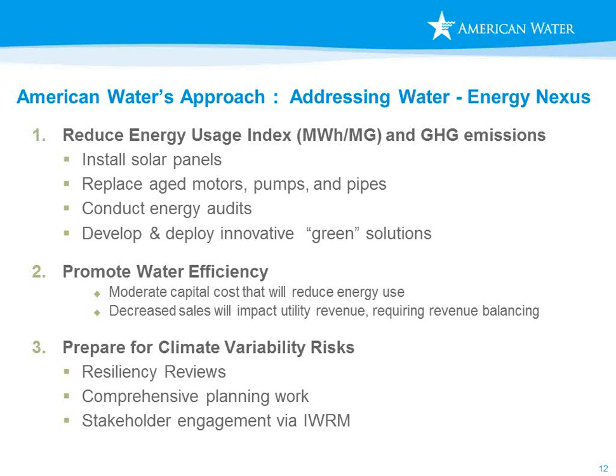The second part, which I will only touch on briefly today because of the time limit, is around water efficiency and what we can do in that area. And the third piece is around climate variability risk. We really don't have time to talk much about that today, but certainly that is part of the whole water-energy nexus discussion. We do comprehensive planning work for each of our water and wastewater systems, and we look at resiliency of those systems. So that's a big part of what we do and the stakeholder engagement that goes along with that. We can move to the next slide.